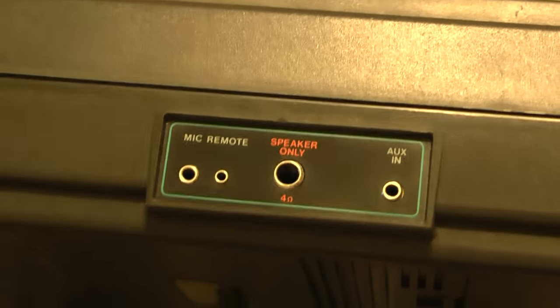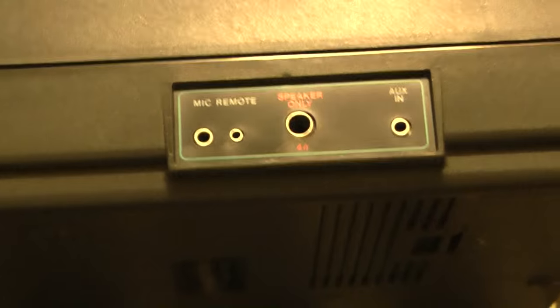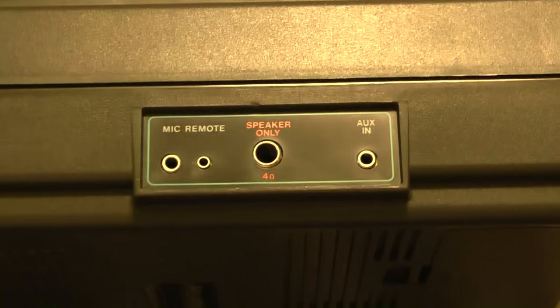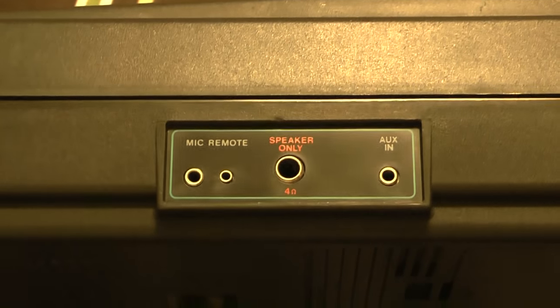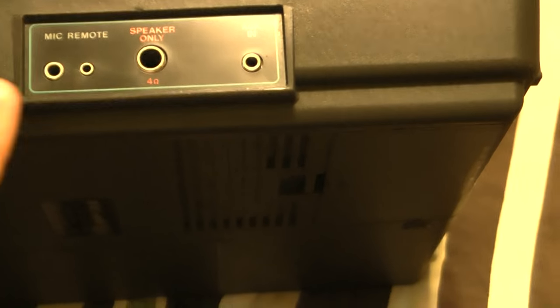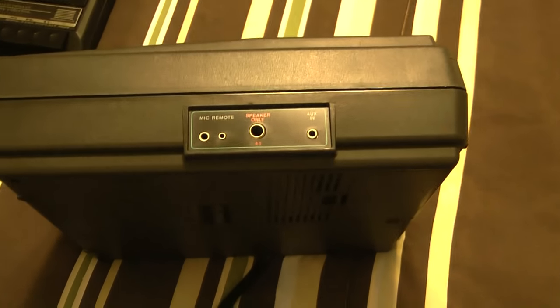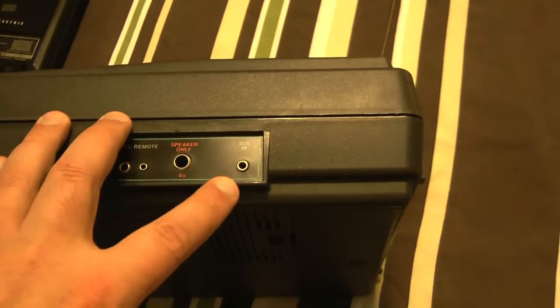The speaker only thing is what I was obsessed with when I was little. Mr. Maurer had an Audio-Tronics stereo classroom record player, and it had the same quarter inch jack. So he would take that speaker, put it in the middle of the room, and plug it into this speaker only jack, and being a much larger speaker with an Alnico magnet, it made a big difference. The internal speaker is rather decent on this too, mind you. And then your standard microphone, remote, and auxiliary in jacks.